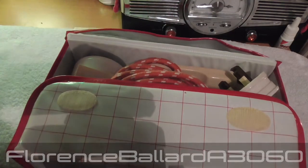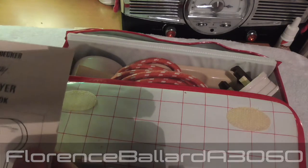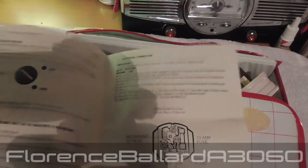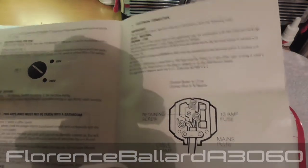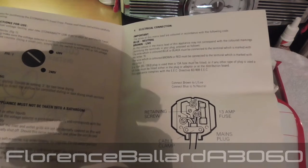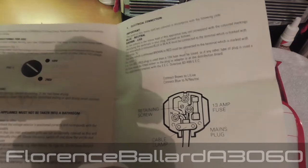There's nothing else. Black & Decker Stowaway Compact Dryer. This is the hair dryer. Let's have a look through what the contents give us. So that's to change the voltage. Appliance must not be taken into the bathroom. Why do they say that? Yet in caravans and public swimming pools, you've got a hair dryer in the bathroom. Oh, in hotels as well, you have one. I really don't get it.